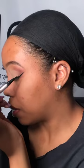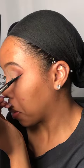I think I'm gonna go straight across. I don't want the dip. Yeah, I kind of want it to be just straight. I want it to come straight across.